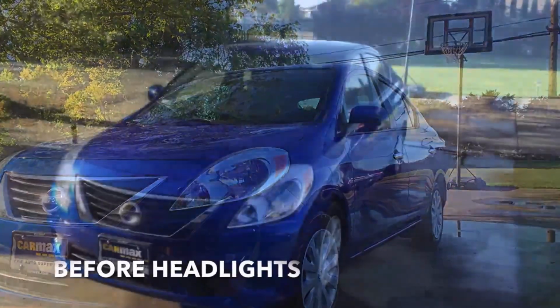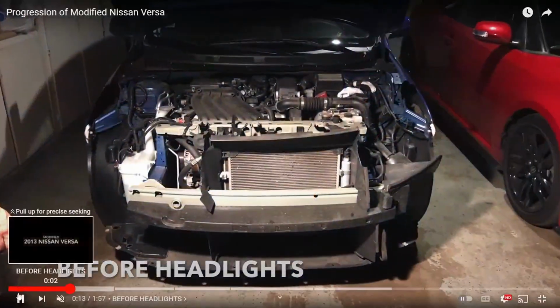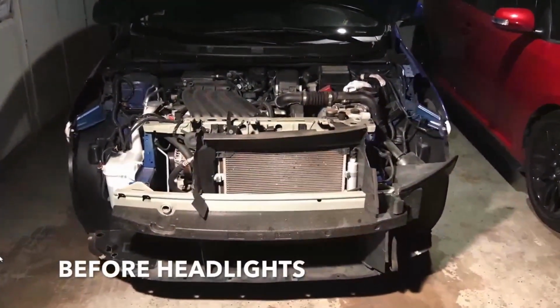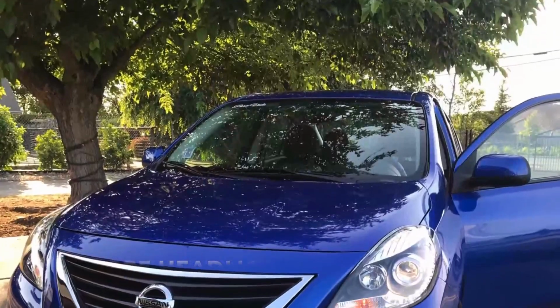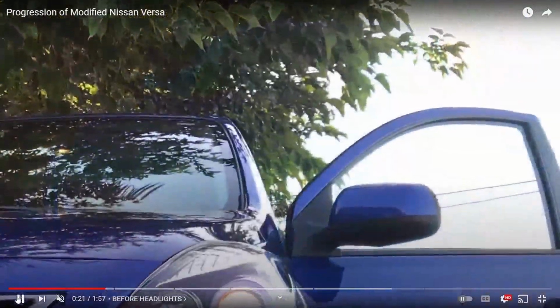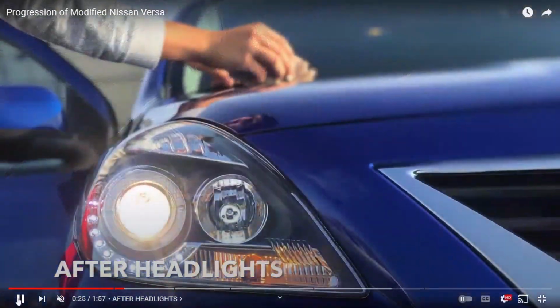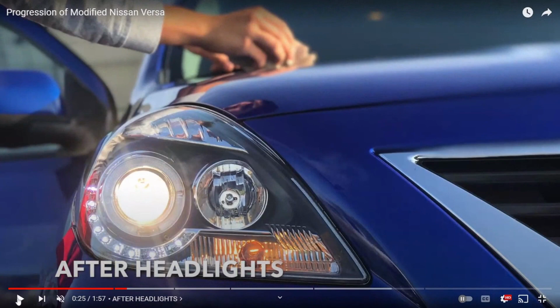So the first modification we're going to talk about is headlights. As you guys know, with Nissans, the entire look of the car usually starts at the front of it, because if you look at these cars, they have this crazy grill here in the front, and they always have crazy headlights. So the modification to add aftermarket headlights is a good idea.